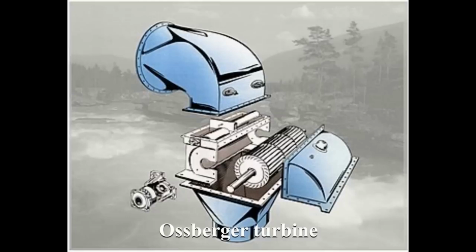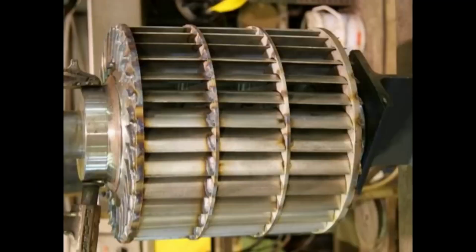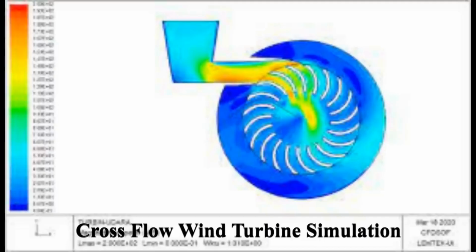At the same time, Fritz Osberger developed Mitchell's design and patented it, and therefore that kind of turbine is mostly known as a Banki-Mitchell turbine and an Osberger turbine, and it's one of the main varieties of cross-flow used in hydro. It was in the early 21st century when several researchers suggested that the Banki-Mitchell turbine could be used to absorb wind energy as a cross-flow wind turbine.